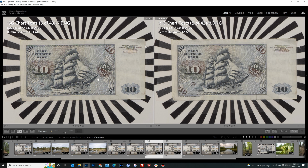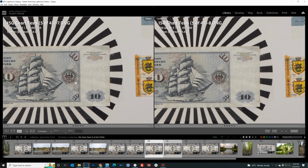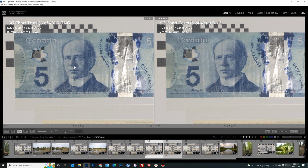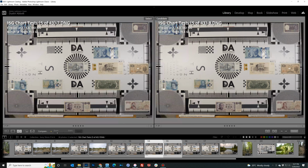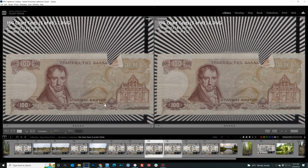Now your peak apertures for across the frame sharpness are going to be here at f5.6 and f8. So as you can see at 200%, they look really fantastic everywhere that you look, all the way across the frame, right down into the corners. And so you can use those apertures if you want to achieve maximum performance.